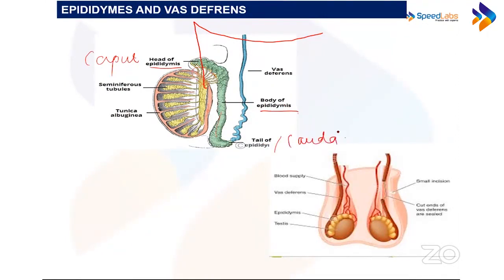So what role does the epididymis have? That is very important. You do get questions based on the epididymis. First of all, testis plus epididymis is known as testicle. In common language, we often refer to it as testicles. If you get an MCQ, you should be able to answer it.